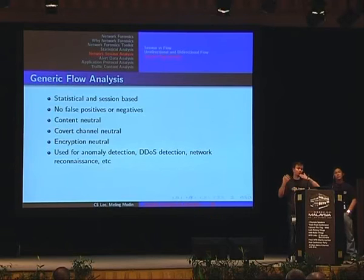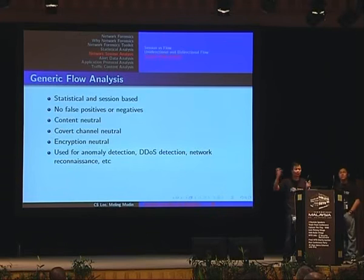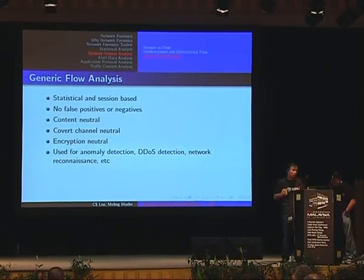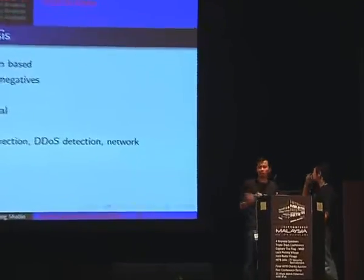Now, what happens if the attacker uses ICMP tunneling? Okay, you will see the size of the packets will vary. You will get small source bytes and very large destination bytes returned from the destination. So if you're an analyst and you look at this, you'll be like, how come the size is not consistent? So this may indicate a covert channel through HTTP, right? It's encryption neutral. Again, we're not looking at contents. And of course, it's used for anomaly detection, DDoS detection, and network reconnaissance, etc.